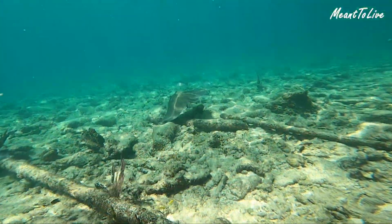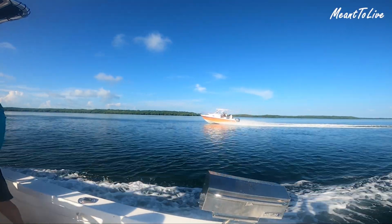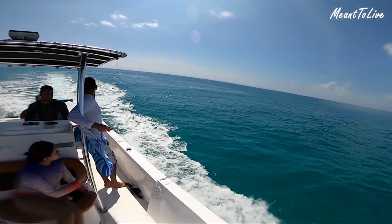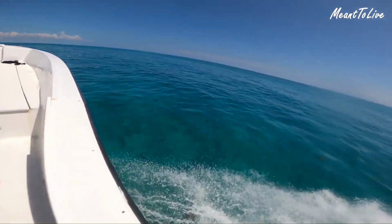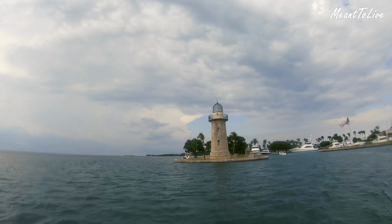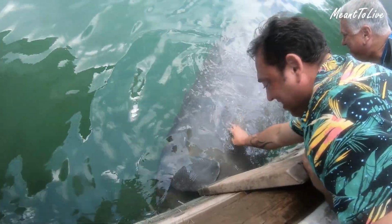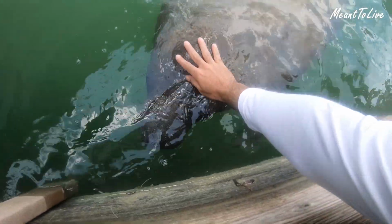Now let's move on to another location and see what else we can find. Continuing our theme of old lighthouses, we pulled up into a place called Boca Chica we've been to a bunch of times. But this time there was these random guys playing with the manatee, and I had no idea these guys would be so friendly.